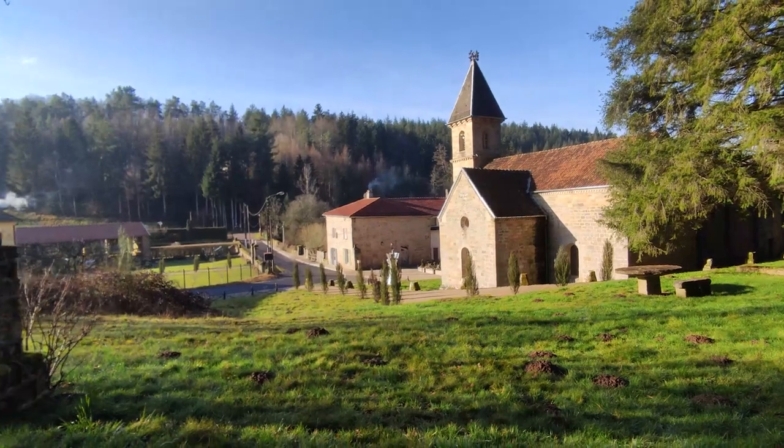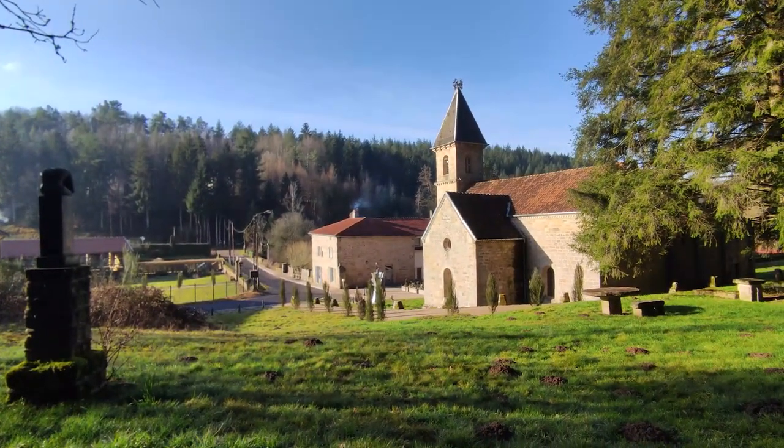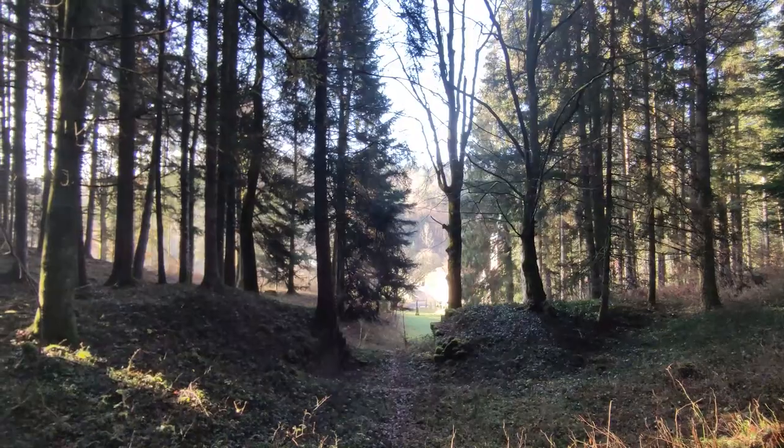So now I'm off for another little stroll through the woods. This was just a gorgeous morning. The lighting was absolutely incredible. It was so beautiful.